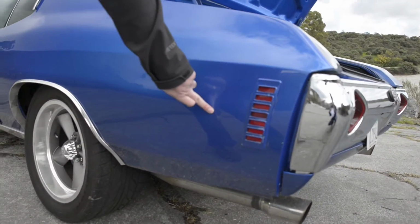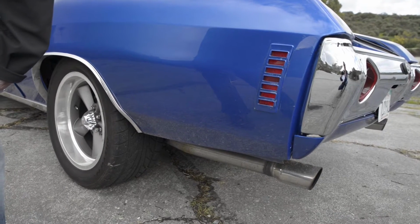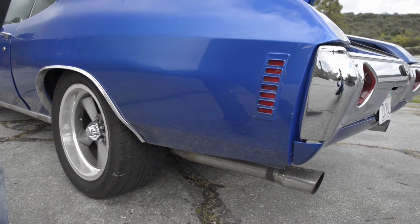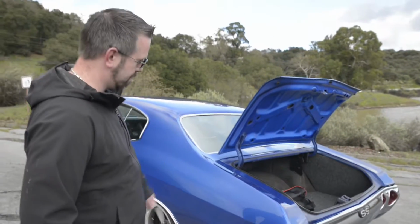Unfortunately, that's the worst crack in the paint on the car. That's as it was when I got it. Somebody had something rolling around in there and punched that out. So therefore, a few bucks on materials and an afternoon in the yard, and made it safe again.